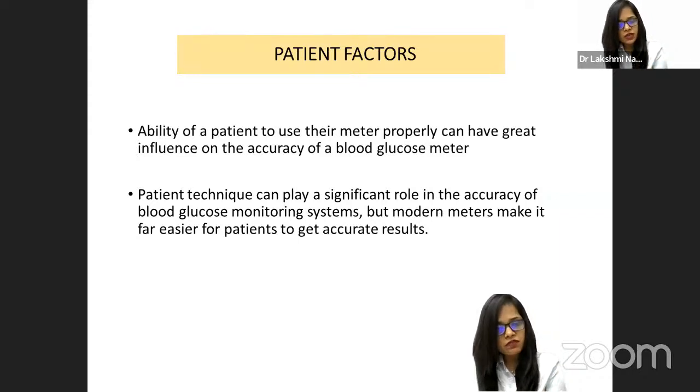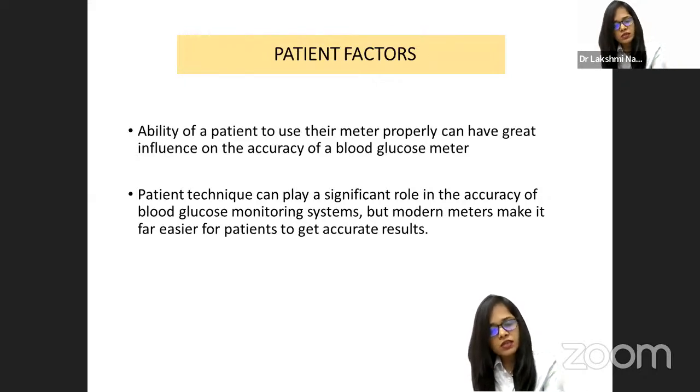So coming to patient factors, now this is very, very important because we have to be educating our patients on what factors from them can cause wrong readings in a glucometer. And this has a great influence on the accuracy of a blood glucose meter. So patient technique is very important.